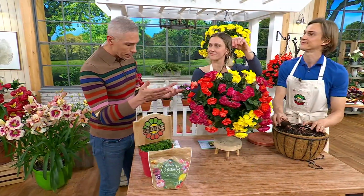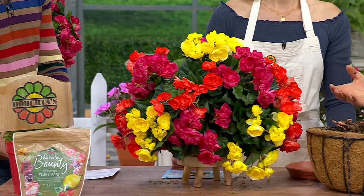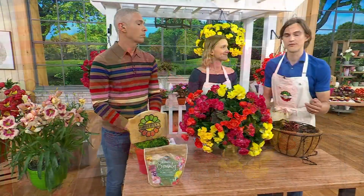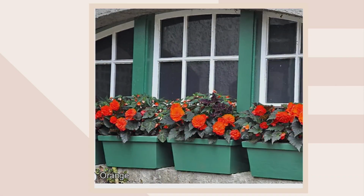And by the way, do these come back year after year, or are they an annual? Tell me about that. These are a tender perennial. So if you put them in the ground, simply dig them up at the end of the season, put them in a paper bag, leave them in your garage all winter long, no problem. If you have them in something like a hanging basket, just take the hanging basket, put it in your garage or shed. You don't need to water it. You don't need to worry about it. It's super easy. And then at this point next year, you bring it back out. That's really nice.